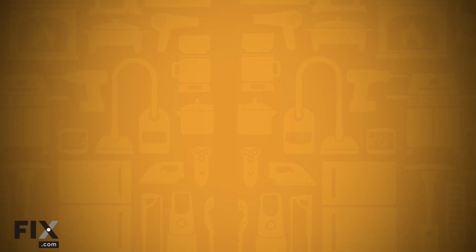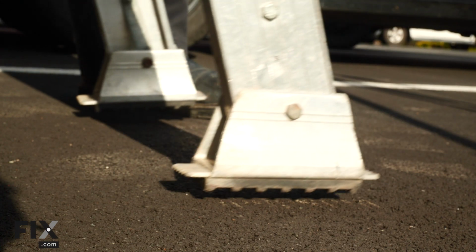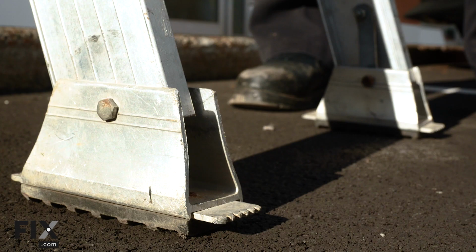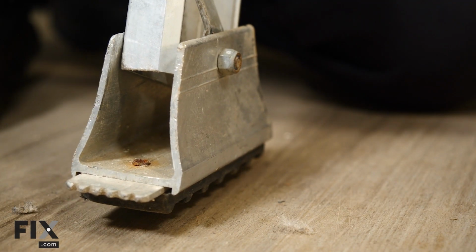Our next point is make sure that your ladder is on a flat and stable surface. Ladders should be placed on a firm and level surface for stability. The surface should be able to support the weight of the ladder and the person using it. So if your ground is soft where you're placing your ladder, you're going to need to reinforce that ground with either some wide boards or some form of attachment or bracing in order to keep that ladder safe.